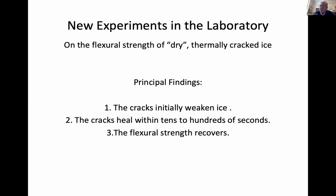I'll tell you the principal findings straight up front: the cracks we introduced into ice, and I'll show you the ice, weaken the ice initially, but not for long. The cracks heal within matters of seconds, tens of seconds, hundreds of seconds. And as a result, the flexural strength is completely recovered, no change. That was a surprise to us, but let me explain and show you the results, and then we'll go forward.